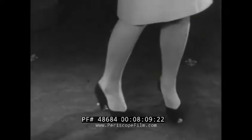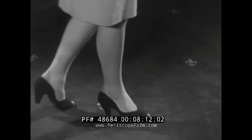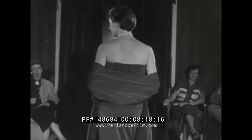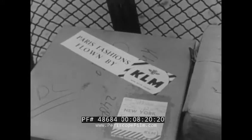Nothing changes quicker than fashion. Up to date today, out of date tomorrow. And so, as fashion is a short-lived spring itself, the Parisian haute couture sends its spring collections by air.